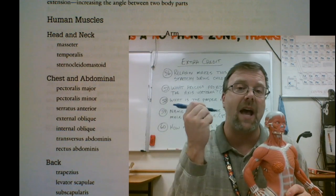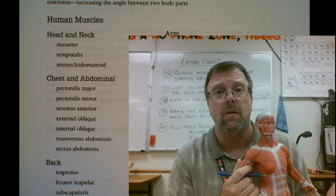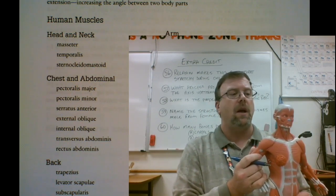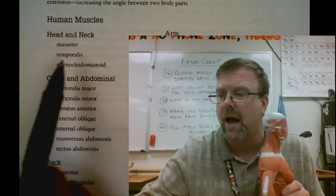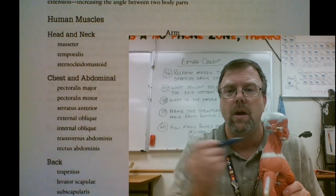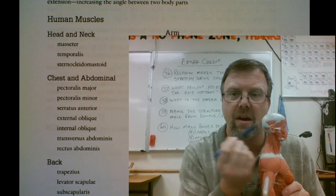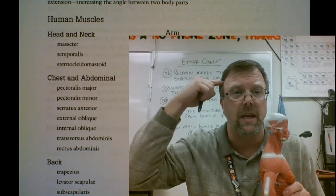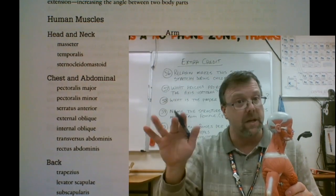So if you see a tag on the jaw, it's got to be the masseter. Now there are other muscles, obviously, but the only one on your list that you have to know is the masseter. One that is equally as easy is the next one, the temporalis. Temporalis is located on the temporal bone, so it's right here above your ear, and it's the only muscle on the list that's attached to your head. All right? Temporalis, piece of cake.